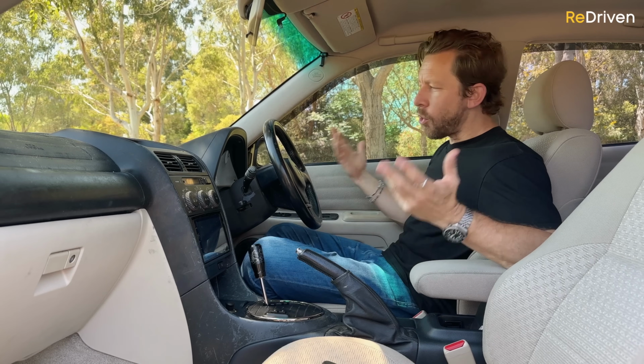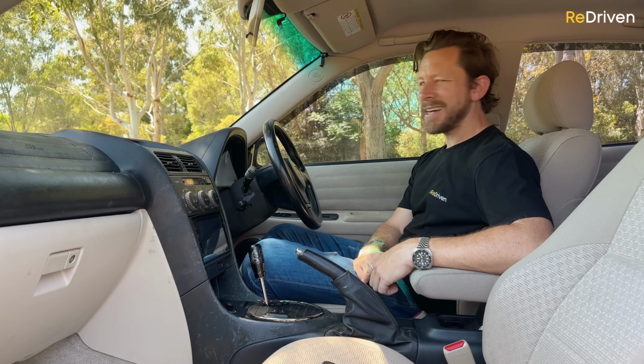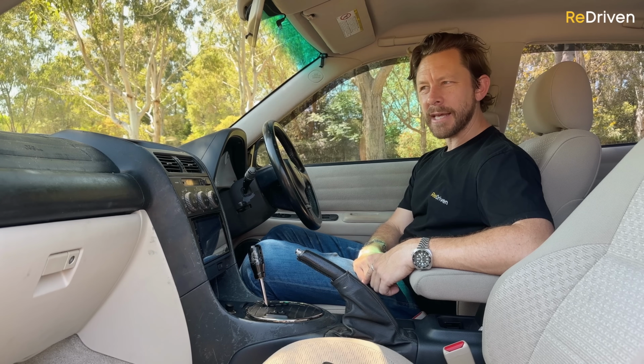Okay, now mechanically, what can go wrong with these? Well, look, I can't tell you, because I'm not a qualified mechanic. But you know who is? It's Jim. So the three engines available in these, the 1G, the 2J and the 3SGE, are amongst some of the most reliable car engines ever made, really.